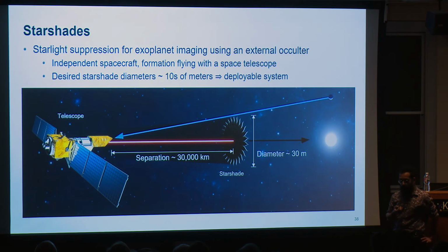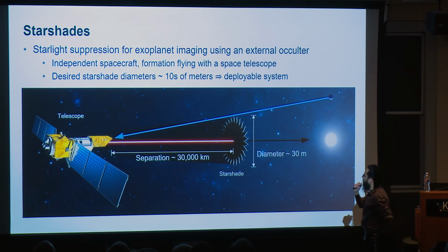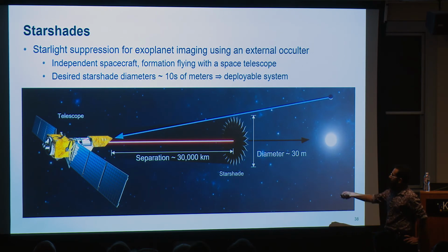I mentioned starshades. Starshades are the project that the JPL engineers on this project were working on. And starshades are something that I'm working on right now that uses these kinds of origami wrapping patterns. So a brief introduction on starshades. A starshade is this structure over here. It is a way for a space telescope to be able to take pictures of planets around other stars.